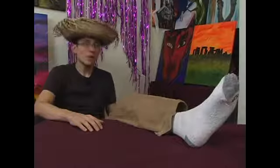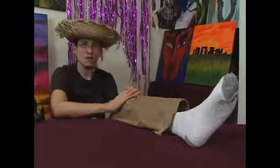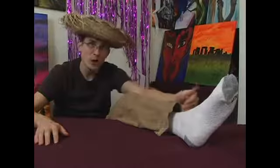But what you don't want is your pants hanging way down, sticking out, poking out from underneath your costume. So you want to make sure they don't go down that far beyond your ankle, which is about the line of where your costume is going to reach.